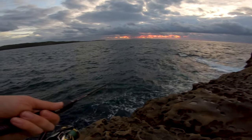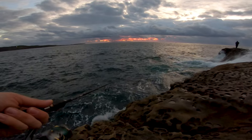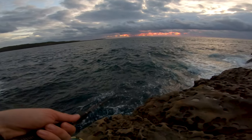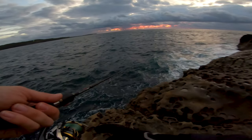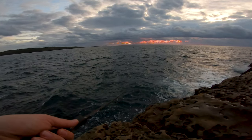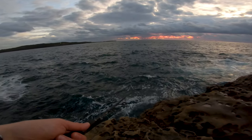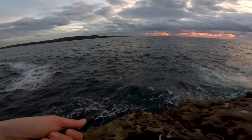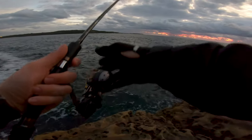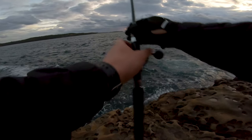Extremely high tide today, like a very big high. 2 meter, 2.1 meter high. So we'll see how we go. We've got a bit of a headwind here, but it's the only sort of spot I could fish locally because we have a southerly swell. So we'll see how we go, guys. There should be a couple of pelagics around, kingfish, bonnies and whatnot, so hopefully we can target those guys and see how we go, guys.